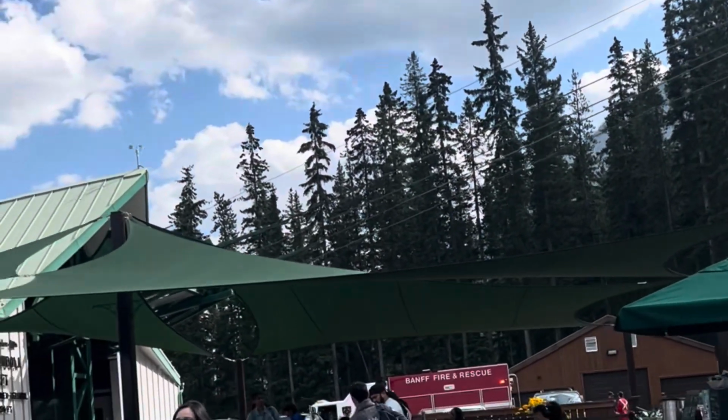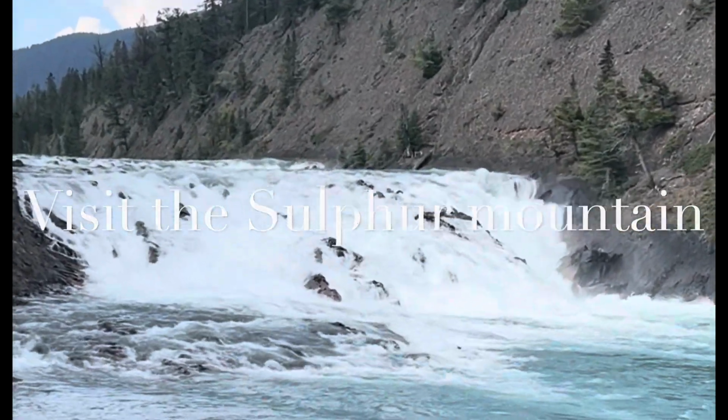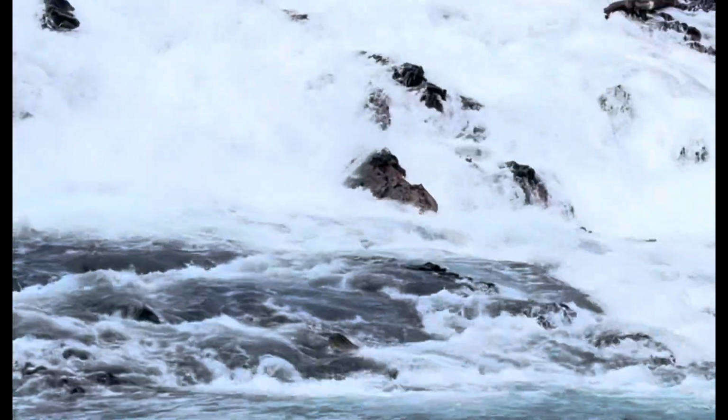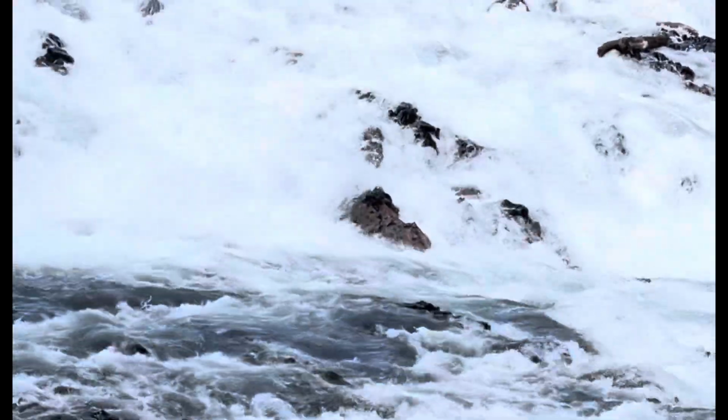And Cave and Basin. So Cave and Basin. So that's the fifth thing I recommend that you do when you go to Banff National Park. The next is to visit the Bow Falls Viewpoint.